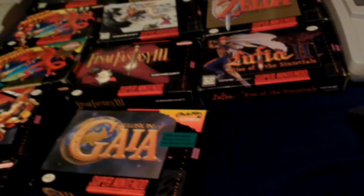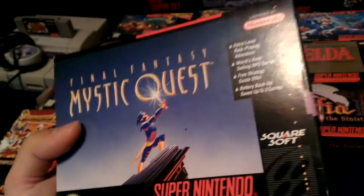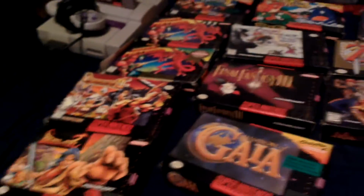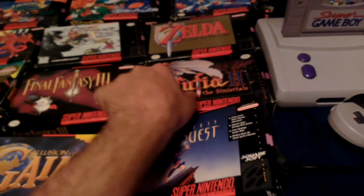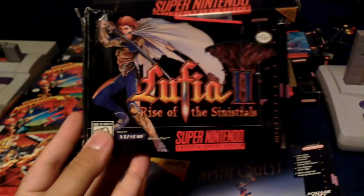Next we have Mystic Quest, another game from my childhood. Most of these you see right here are all from my childhood except this box. Most of these games are from my childhood. Just got them out of storage, at least the boxes. Same with this one.